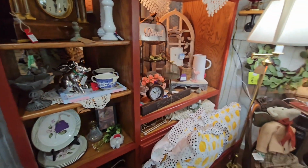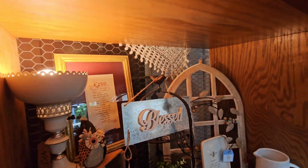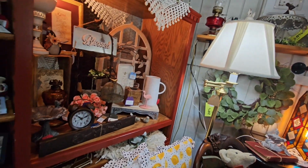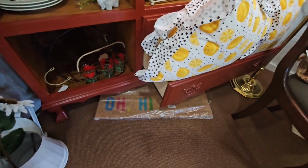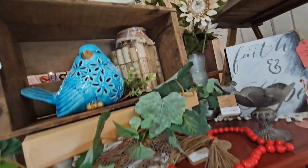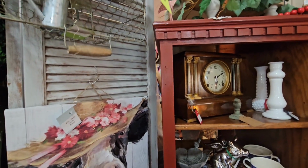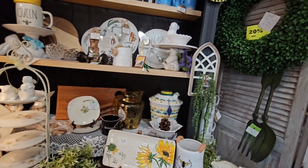Look at this. It's an old entertainment center. What they did was they put chicken wire on the back here. And they made a wonderful display area of this area. Extended the chicken wire over to the back of these shelves. Now how cute. And here's another idea for displaying your wine corks. Hopefully you're getting some good ideas from this shop. I am.